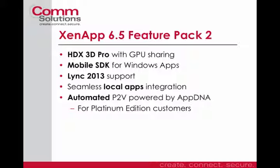Zen App 6.5 Feature Pack 2. A lot of the features we've talked about that are part of Zen Desktop 7 are actually going to be introduced into Zen App 6.5 through Feature Pack 2. This includes the HDX 3D Pro with the GPU sharing, the mobile SDK that we've talked about several times. Lync 2013 support is going to be included now. And then, of course, the seamless local apps integration, and then the automated P2V powered by the AppDNA that we touched on a little bit earlier.